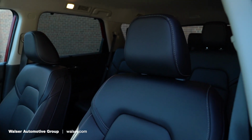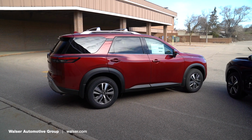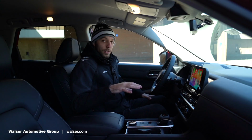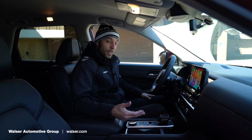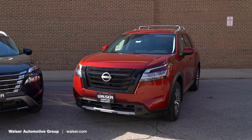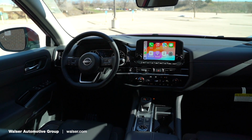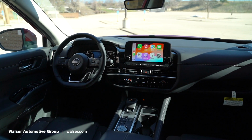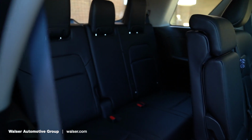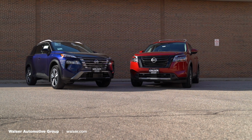Now let's talk about price. So MSRP on this particular model is going to be just around $47,000 for the SL with the 4x4 system. So there is an S, SV, SL, and as well that Rock Creek or the Platinum model. So there's a lot of ways you can build the Pathfinder to fit your needs. If you don't want the leather appointed seats and the leather shift knob and steering wheel combo, you can go down to a cloth seat, or maybe you don't need all the features, you can go down to the S. So there is a lot of ways to build them out, but this one gives you a lot of goodies for the money. So let's hop over to the Nissan Rogue, we'll check that one out.